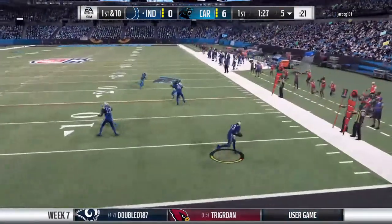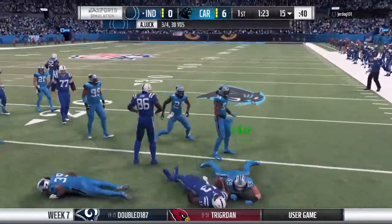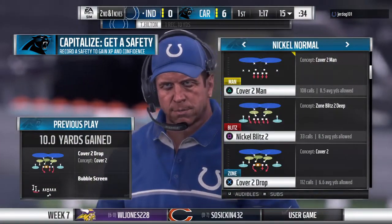From his goal line here, Luck. On the right side, it's Hilton with a catch. And he'll be brought down, it looks like, right at the 15. 10 yards on the pickup there, and it'll be 2nd down.